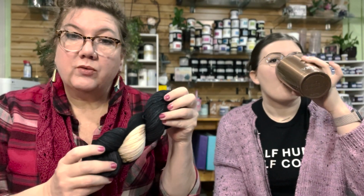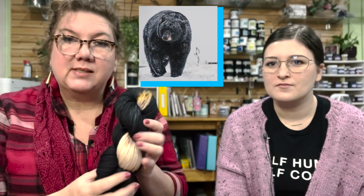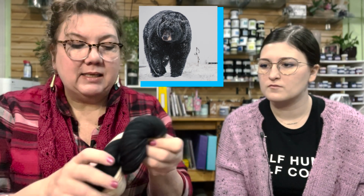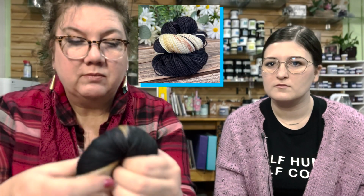I want to talk about this one last time. So currently what we have been working on is an order for Wool and Honey. It is a subscription service, but you can sign up for 3 months, 6 months, 9 months, or 12 months. So they requested this colorway. They sent me a picture of a bear. I'll have Rebecca put the inspiration picture right here so you can see. And this is the colorway. It's very beautiful. It's black, creamy white with a little bit of the bear color.